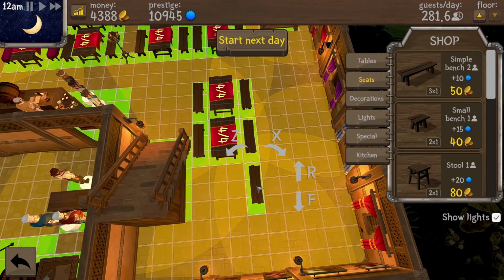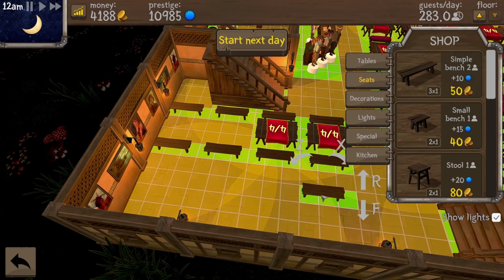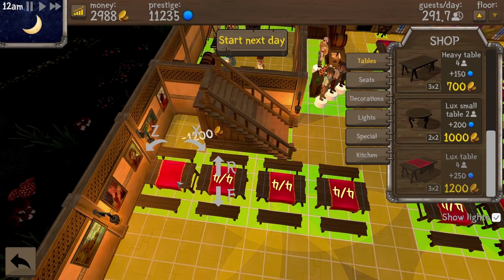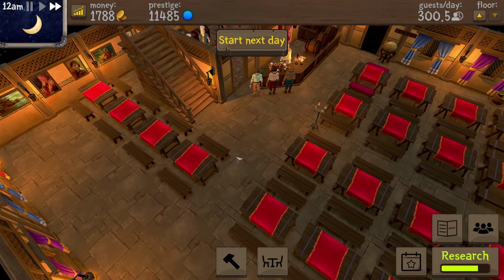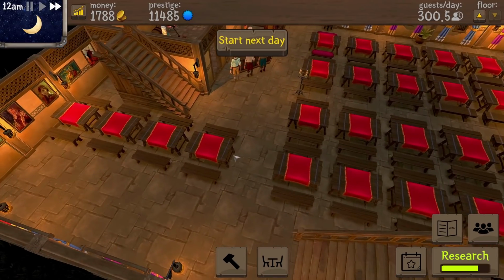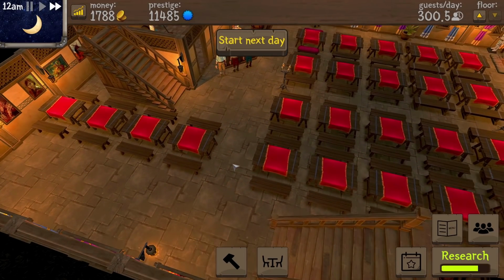There we go. Right, hang on a minute. Let's just add... Oh, that's perfect. That fits very nicely indeed. Hang on a minute. Tables. 2,400 for two more. Yes. Perfect. Okay. That works out very nicely indeed. Come out of the buildy thing. So we've got stairs. So now we can get up to what is hopefully going to be the hotel floor at some point. And we've got 4 extra tables, which is very good.